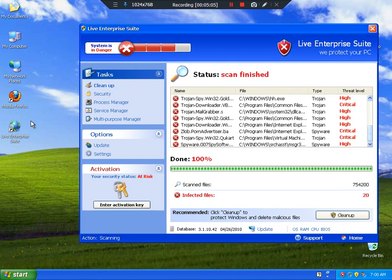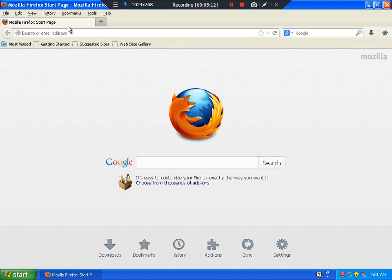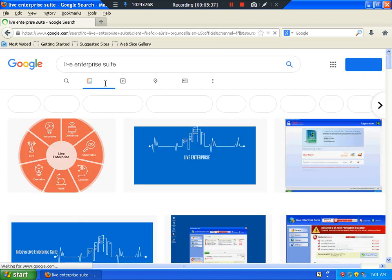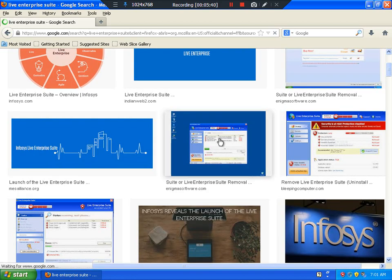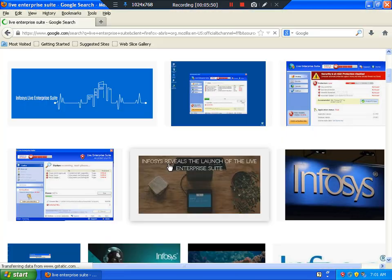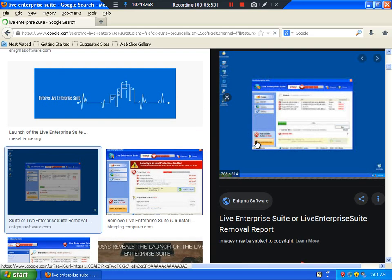Look at this payload. Obviously, I found another variant of Live Enterprise Suite. That is a real clickbait. That looks like Live Enterprise Suite, Enigma Software. Here is the real rogue variant that I downloaded, and this one, Live Enterprise Suite, I found with the password installer that is EAVIR.